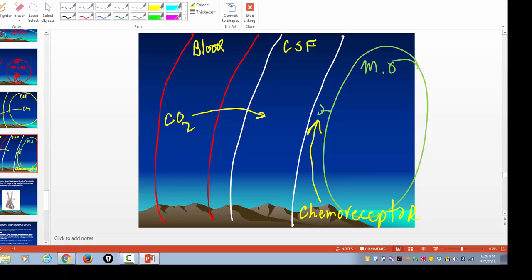Are you with me? What's the cerebral spinal fluid made out of, kids? It's made out of water, mostly. And CO2 is going to combine with water. The equation you love to hate. And it's going to form what? You better get this right. Thank you. Carbonic acid. And carbonic acid is then going to dissociate, watch it, into hydrogen ions and bicarbonate ions.